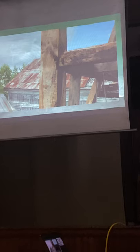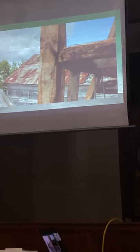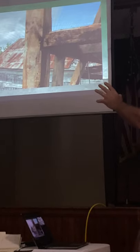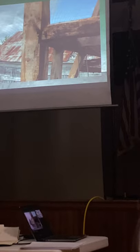This is the front left corner next to that door that was deteriorated. And again, this post sunk down, so that girt on the right pulled out of the timber frame. The mortise pulled out of the tenon, and you can see the pin. See where the pin is supposed to be right here.